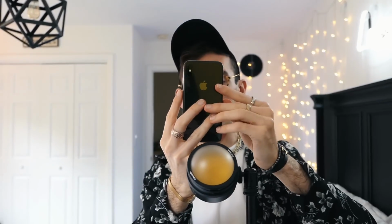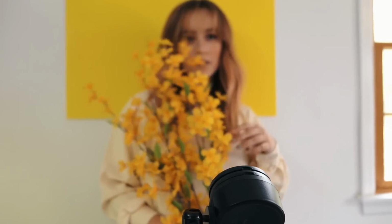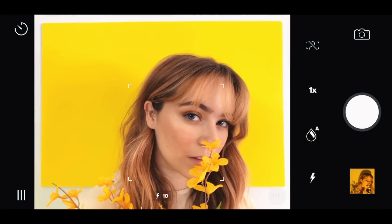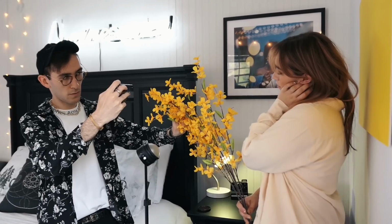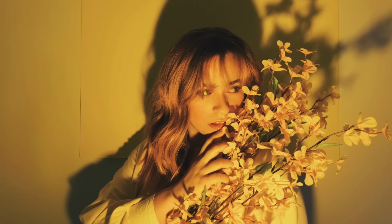Let me switch to portrait. It's almost because the flash is like shooting through the flowers. Yeah. That one's so good. This looks like cover art.